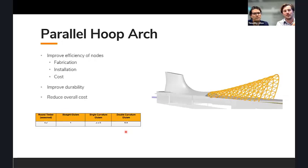So step 1 is to try and avoid all those doubly curved glulam members. So in our parallel hoop system, we've got a single curved glulam arch, and then connecting between the arches are a series of straight glulam. So we've already been able to reduce the cost by eliminating these double curved glulam members.